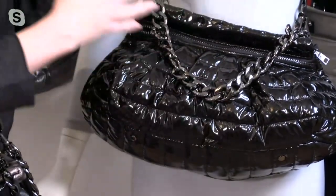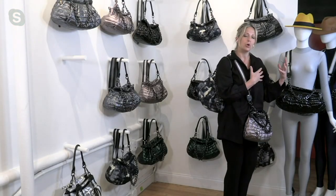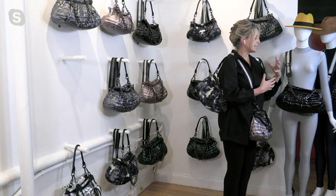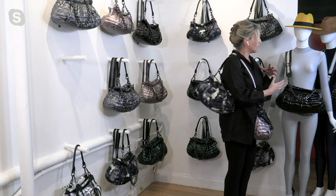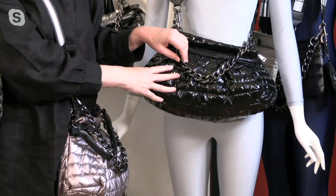And you know what? We like to think of our bags as something you could use for different lifestyles and events. You could take this bag to work. You could take it to the gym. You could take it out. It could be your date bag. My husband always knows when I have the chain on the bag, it's date night. He better have a reservation.